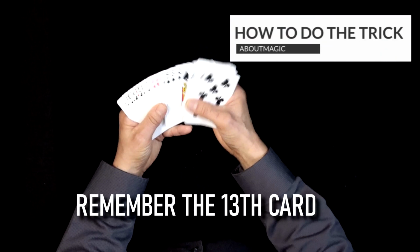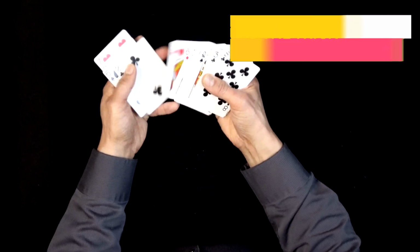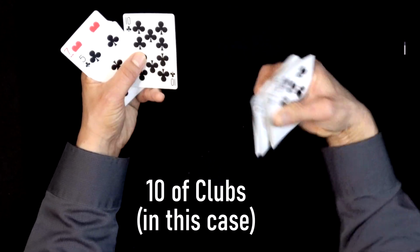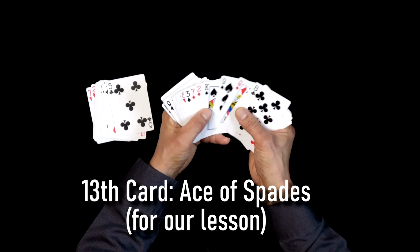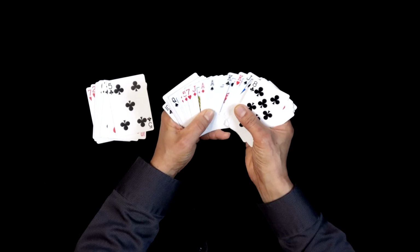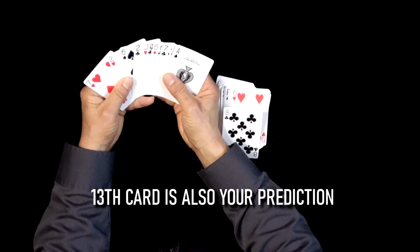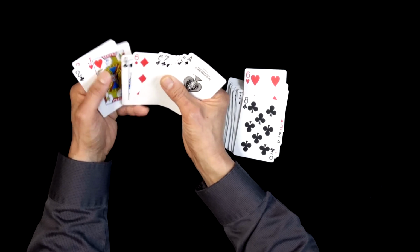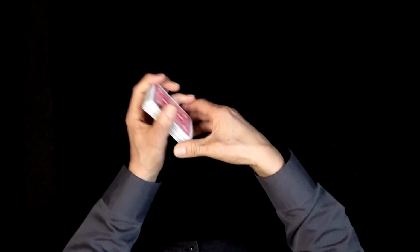Before the trick, you have to know the card at the 13th position in the deck. 1, 2, 3, 4, 5, 6, 7, 8, 9, 10, 11, 12, 13, which happens to be the 10 of clubs. You can get a random deck and just see what the 13th card is. But just for purposes here, I think it's a little easier if I use a more distinctive card. So I'm gonna go with an ace of spades. That way, it'll be easier for everybody to follow. So once again, that's the 13th card from the top, the ace of spades. 1, 2, 3, 4, 5, 6, 7, 8, 9, 10, 11, 12, 13. Goes on top. And you're ready to perform the trick.